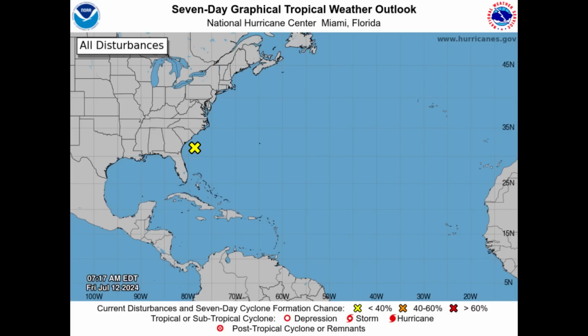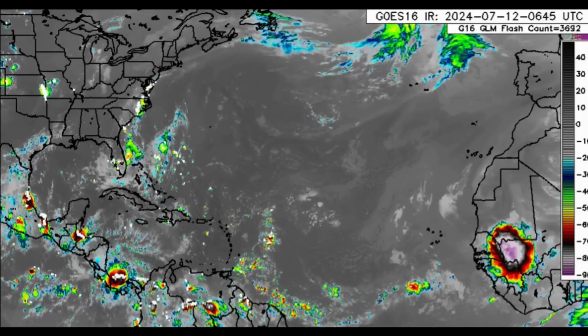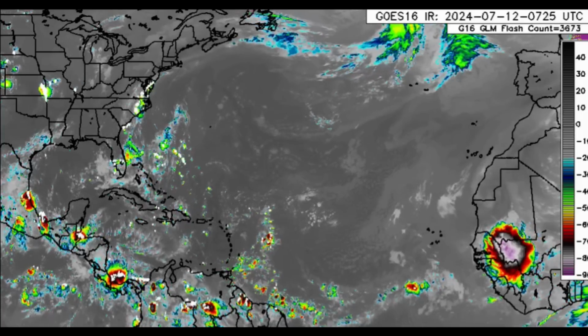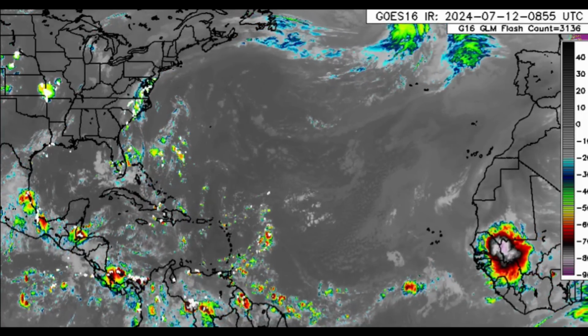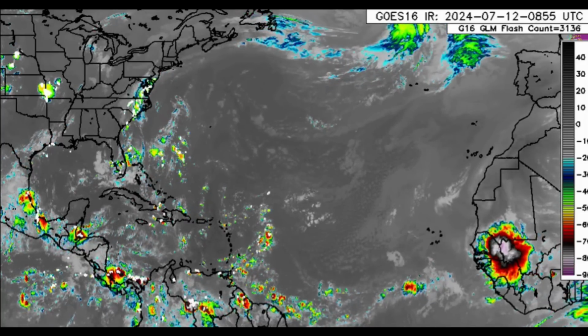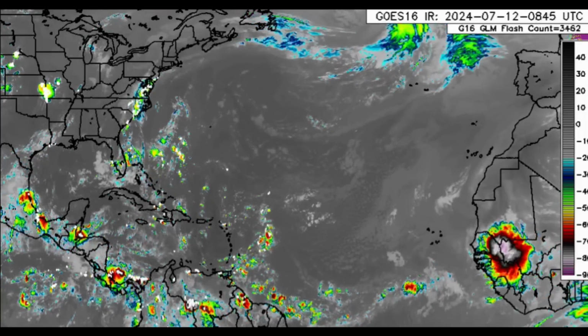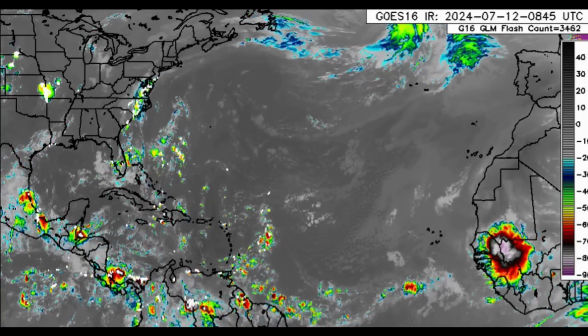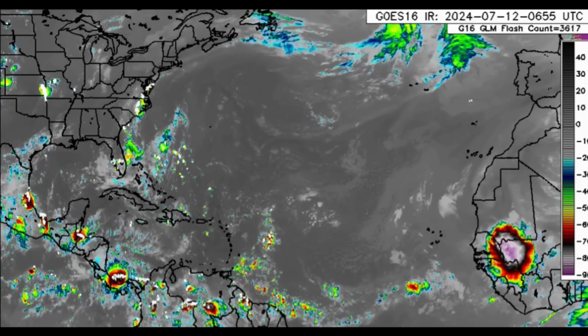So things are going to be quiet, just as I spoke about, and that is due to the increased unfavorable conditions in the Atlantic associated with the Saharan air layer. All that dry air and dust is kind of helping to keep things quiet right now. And as I've mentioned in previous videos, this is when we should really be taking the time to prepare for the active period that is going to eventually unfold, especially headed towards the end of this month and into next month.